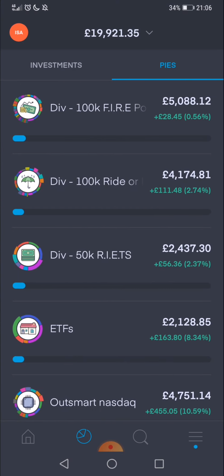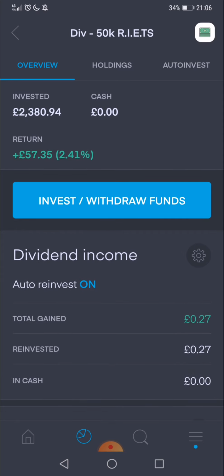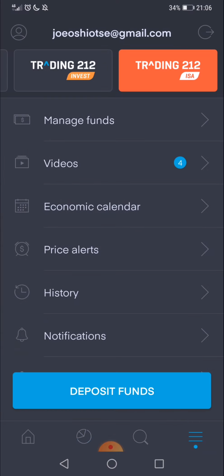Next is my REITs. I plan to take this up to like 50K. These are the ones I want to try and take up to 100K. On REITs I'm up 2.41%. I've only received 27 pence from this.